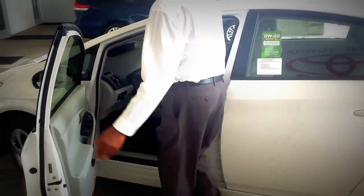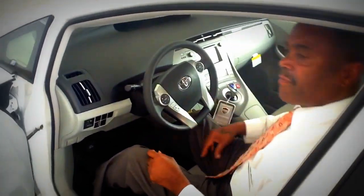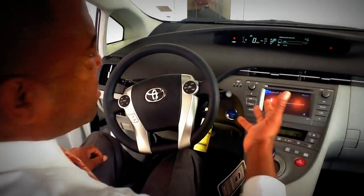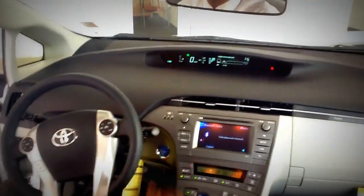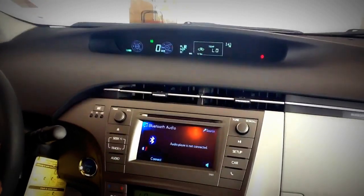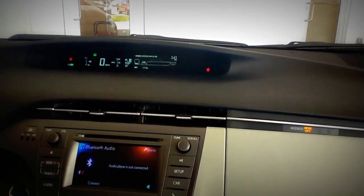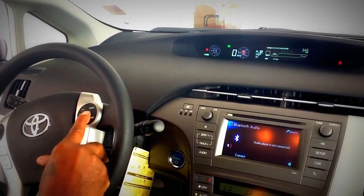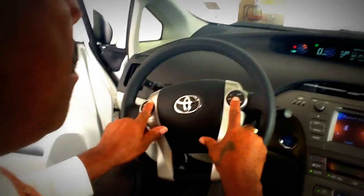Okay, now I'm going to sit right here. And I would like to tell you some of the differences between this vehicle and a hybrid vehicle. The very first thing that I want to show you is this hybrid system indicator. What it does is it tells exactly what's going on with this system at any given time. You have controls on the steering wheel that will allow you to see exactly where your power is coming from, the temperature, all of that is controlled from the steering wheel.